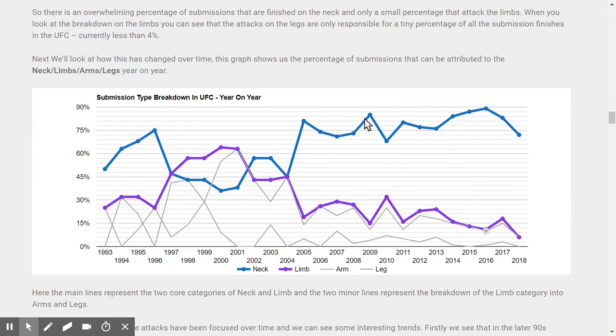We just show that again here over the years, so you can see how it's trended, where that's gone. You might suspect that in recent years the leg's been doing better, but in fact the opposite is true. Leg submissions are incredibly prevalent in submission only grappling in recent years, but that just hasn't seemed to have filtered through or made a big impact in high level MMA yet, certainly in the UFC.